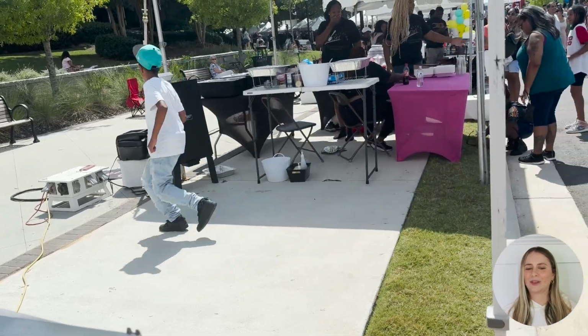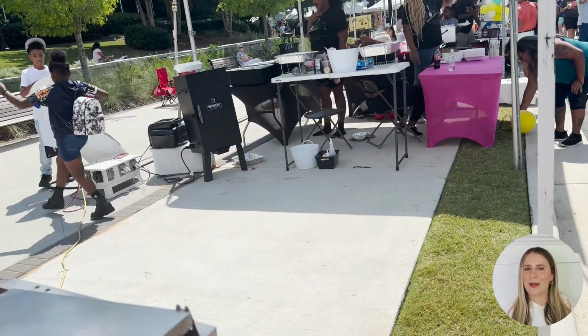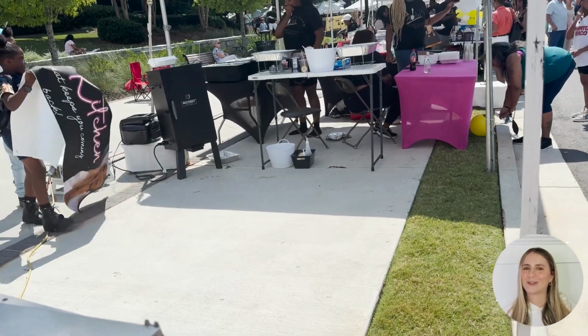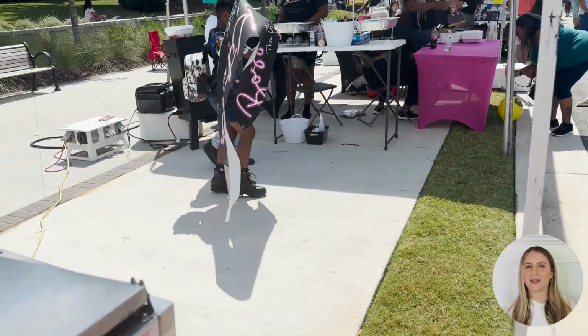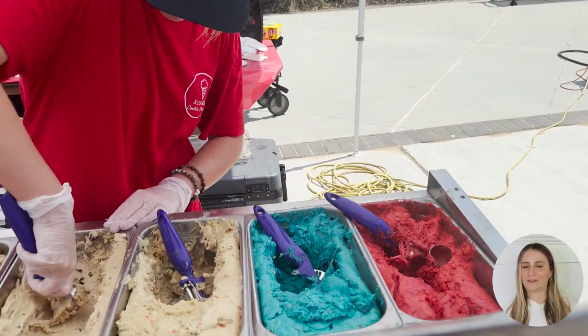Actually, this booth, they lost their sign. It was so windy it blew away because they hadn't properly secured it. So just a quick tip there, make sure your sign is properly secured to your booth, otherwise it could blow away, especially if it's windy.